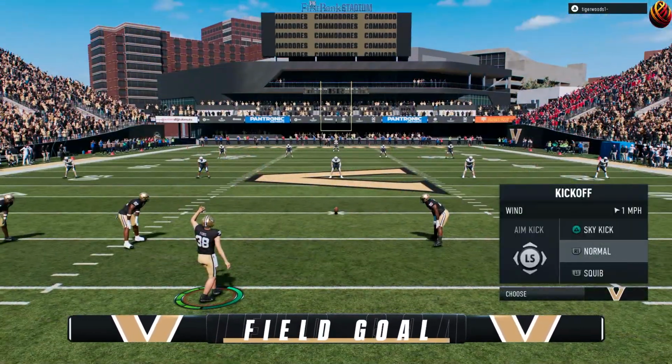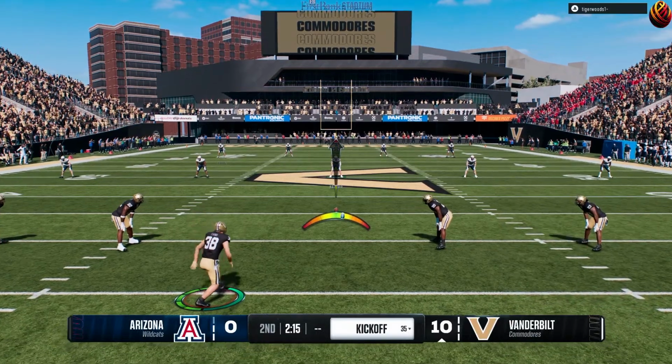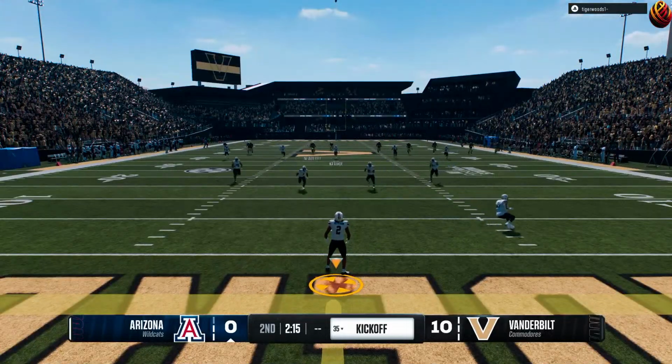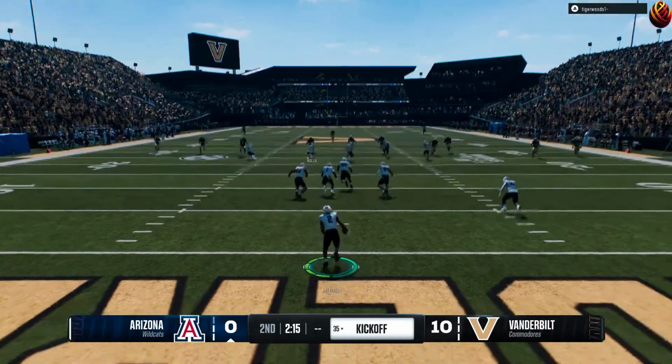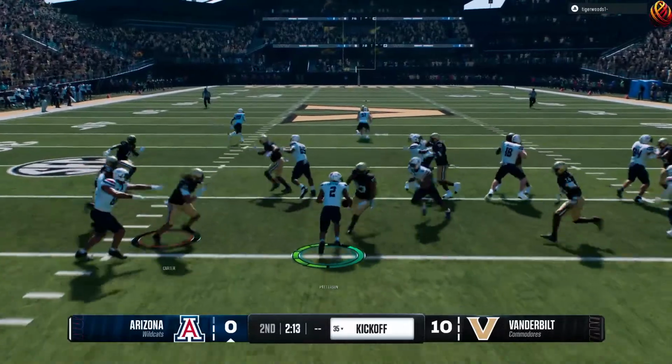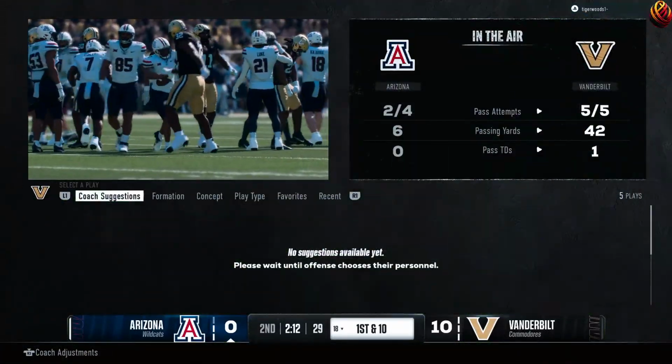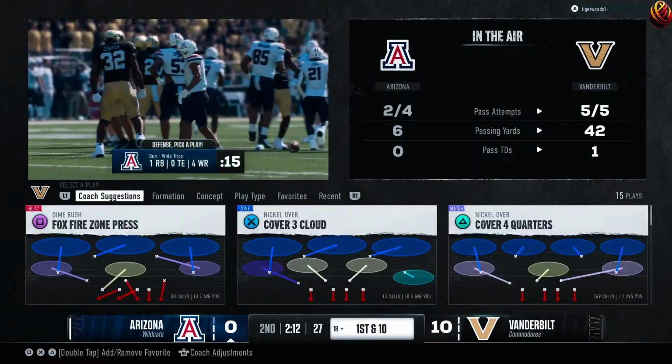So after the last drive ended with a field goal, the kickoff team out there to send it away. Fielded in the end zone, it's Patterson. He was looking for some running room, but not much to be found as he stopped at the 18.